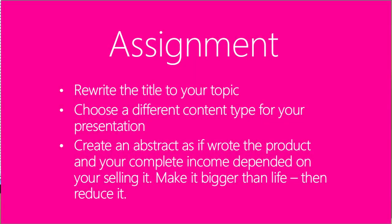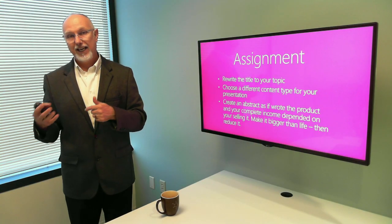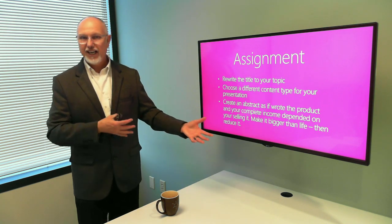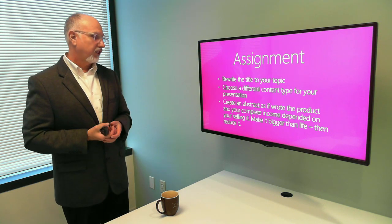Now, what we normally do here in the workshop is we give an assignment. We rewrite that original topic that you had, and if you took a few minutes and paused and did your little session there, you can rewrite the title based on what you just learned. Then we pick a different content type, or map, if you will, the different types we saw. Perhaps you didn't pick one of those. You tried to mix case study with modular and so on. Now's the time that you can restructure that.